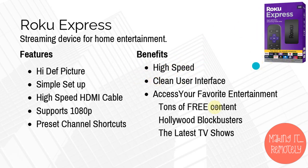When you use this product, you have a high-speed connection, which means that you're going to click on Netflix and it's going to come right up. All your programs are going to show up, and you won't see all the pixels. You won't see that your programs have to load and all that extra time. Everything is going to be lightning fast. When I talk about a clean user interface, what that means is you don't have a lot of ads. So in some of the different streaming devices, you are bombarded with ads. And with the Roku Express, they do have ads, but they're over in the corner.